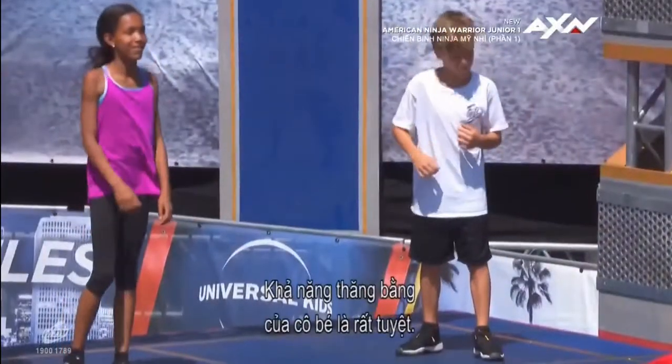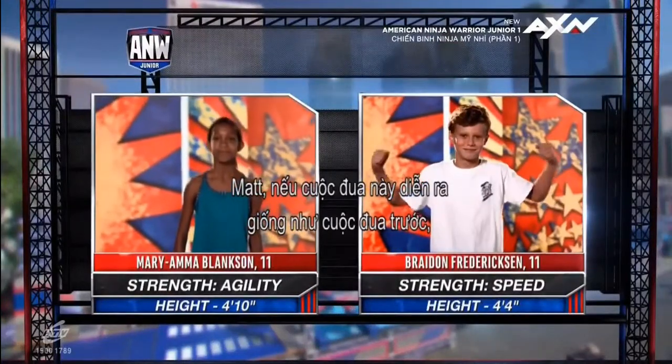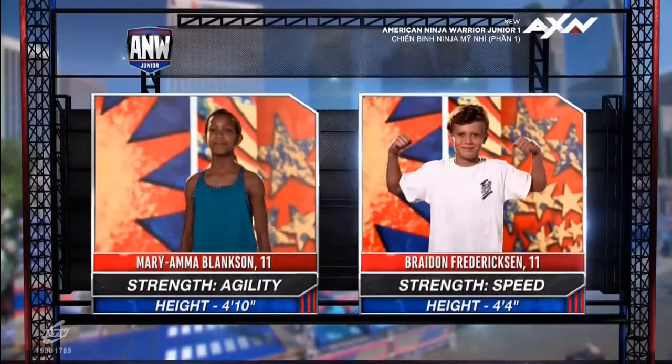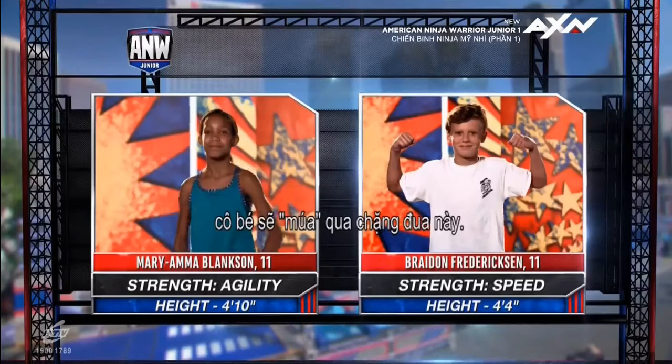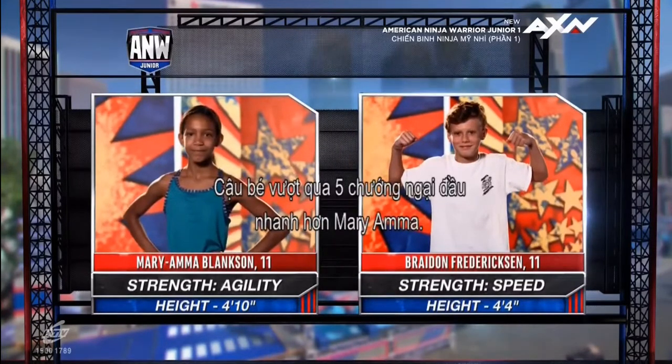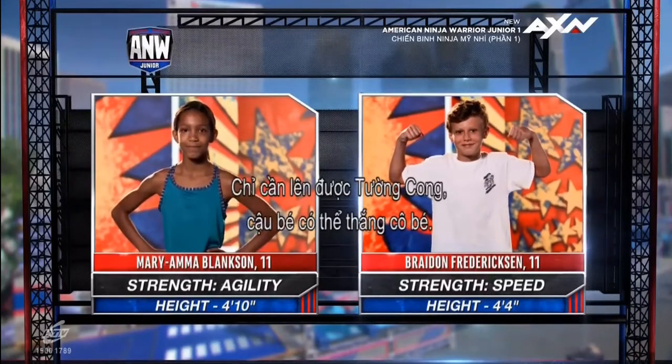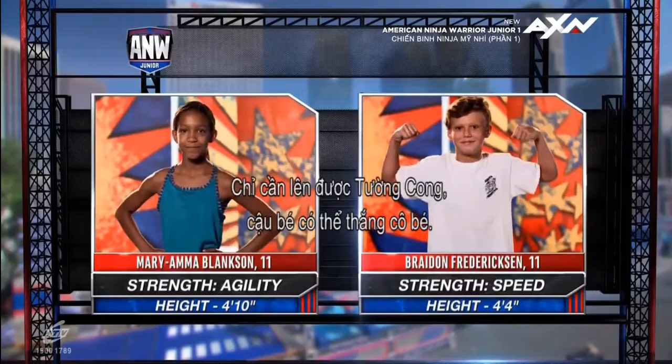Well, you know, her balance will be on point. Matt, if this race goes anything like her last one, she's going to dance all over this course. But the Tornado's not out of this yet. He completed the first 5 obstacles faster than Mariama. As long as he gets up the warp wall, he may be able to outdo her time.